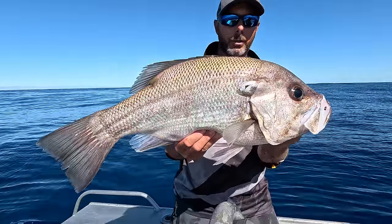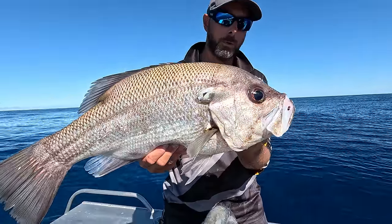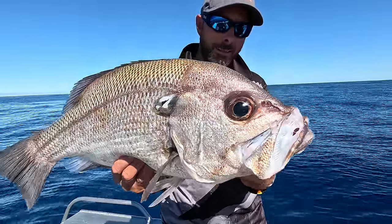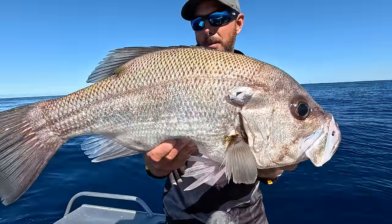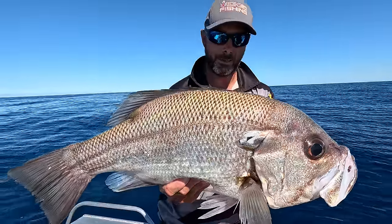And they're a nice looking fish at that size. Giddy up. Big long pearl bone. Beautiful purples over the head there. There's not much not to like about these fish. Chicken of the sea, absolutely delicious.